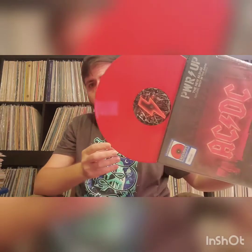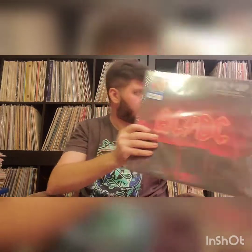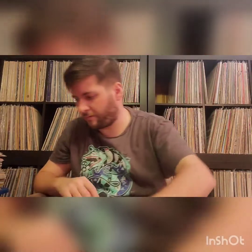First up, this was late in the year, but AC/DC Power Up. Walmart exclusive on red vinyl. I love this album. I think it's fantastic. They're back in form. Slightly different sound, but you know, I just love it. Maybe I'll review it, but I'm gonna just kind of leave it for now.